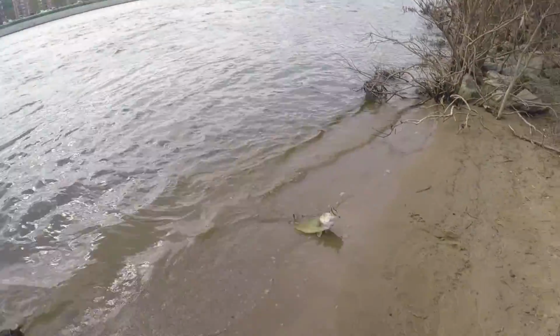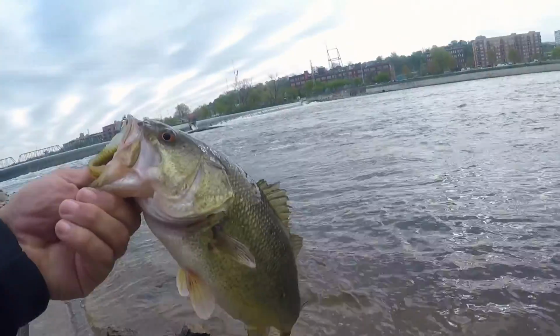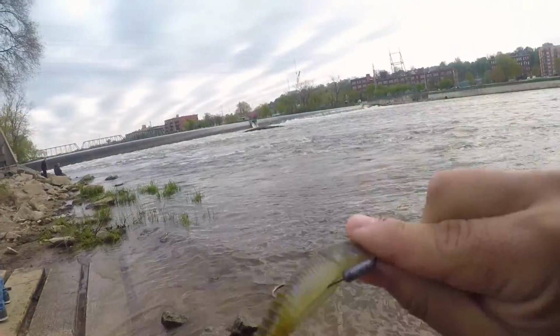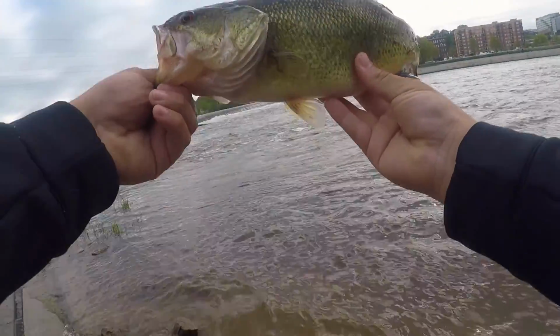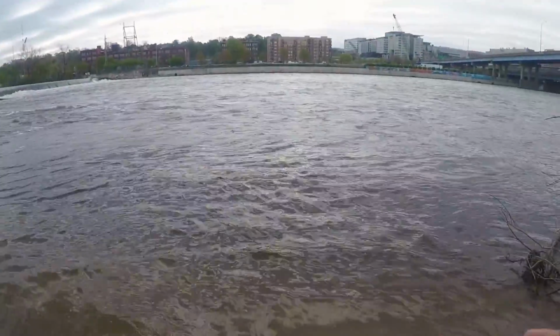Oh yeah. There's another one. We are just smoking them right now, guys, and these are all very good sized bass. Gonna catch a limit today. Look at that. Absolutely smoking that swim bait. That swim bait's doing work today. It's got a little bit of purple in there. Another smallie. Woo, he wants to go home. See you, bud. Freaking awesome, guys.